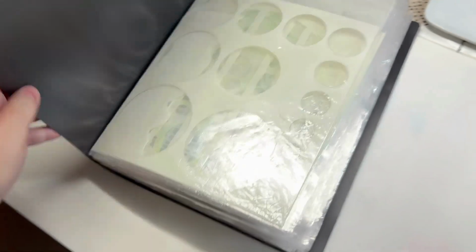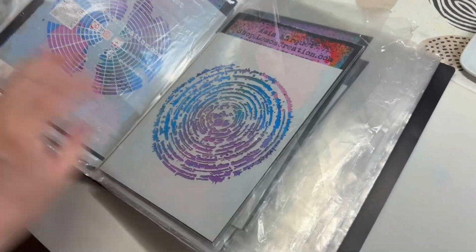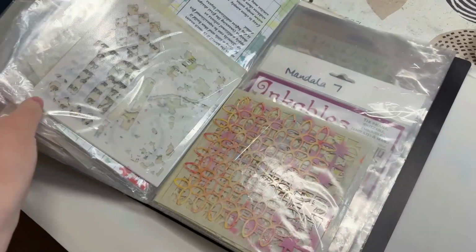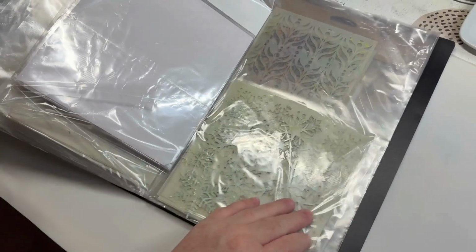Now, stencils were another thing I used to have an issue with. I had them all in all different sorts of storage. This is by far probably my favourite way of storing my stencils, and it is in a folder. You pick these up cheap in stationery stores, and just having them there to flick through. I don't have one per sheet, so to speak. I try to group them again.